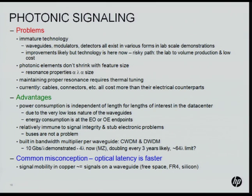Okay, photonic signaling, the problems are, it's not an immature technology in that there are not hundreds of people doing really good work. But with respect to deploying it in the marketplace, it's an immature technology. Jack mentioned many of the issues. Certainly, all of the components have been built.